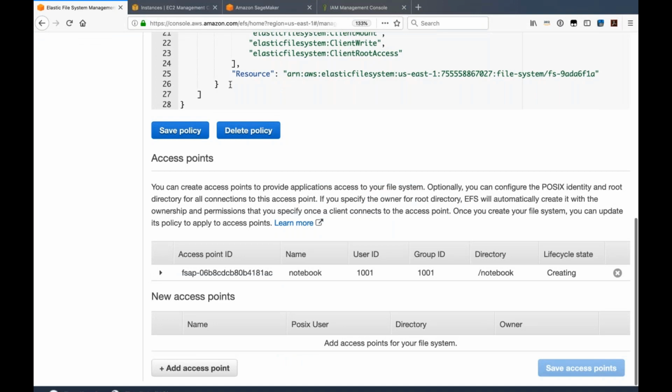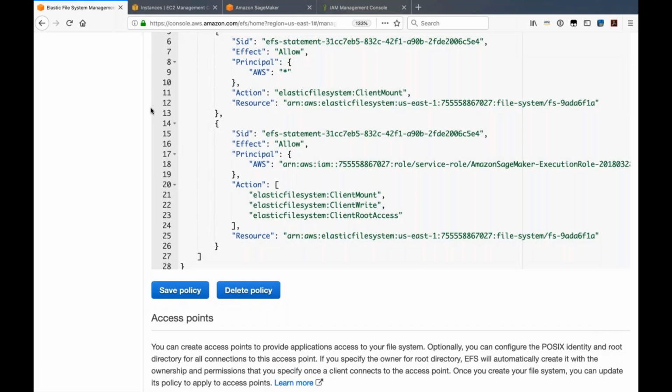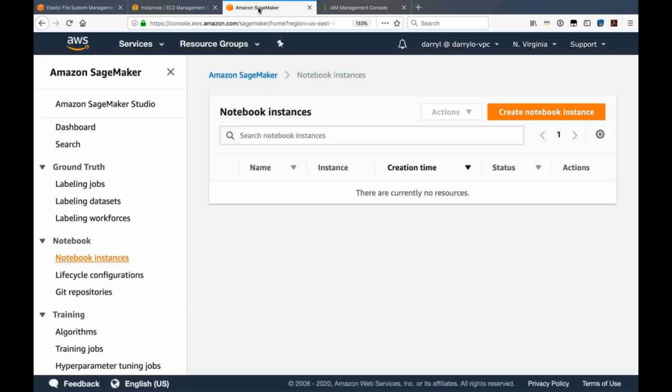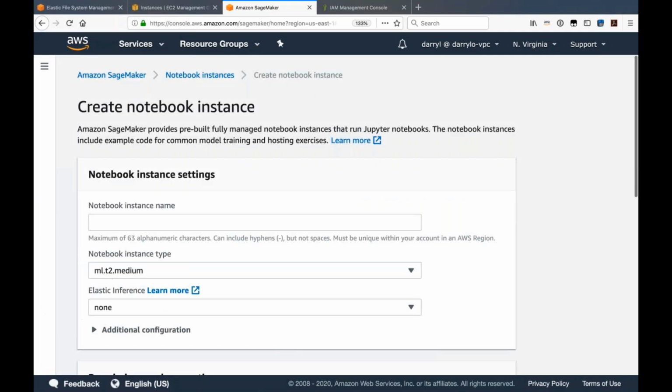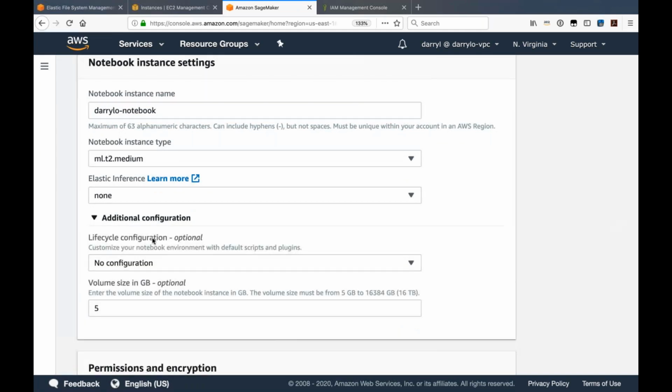So with my access point and my file system policy, go ahead and create a SageMaker notebook. First thing I'm going to do is go to the SageMaker console, click on Create New Notebook Instance. Here I'll go ahead and give it a name. I'll scroll down and I want to change the configuration and add additional configuration.